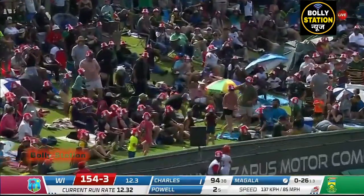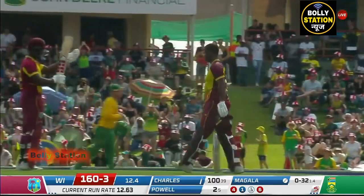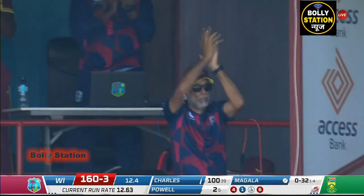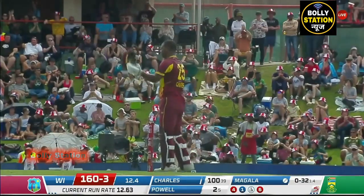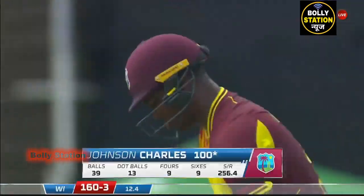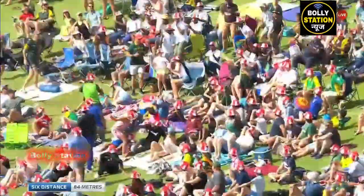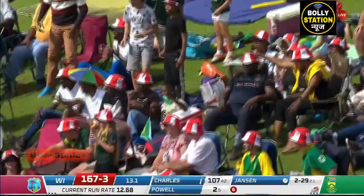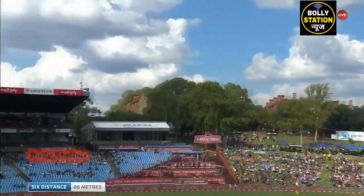Oh, hello, he's done it! He's done it! He has crushed Chris Gayle's West Indian record. A fantastic innings from Johnson Charles and a memorable stroke to get to 3 figures. What a moment! It's been remarkable, hasn't it, Mark? An exhibition in striking. And it's another 6 over extra cover. It's almost unbelievable how well he strikes the ball. And this is 6 more.